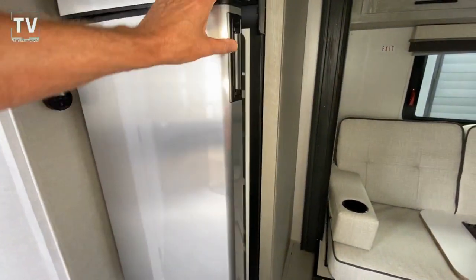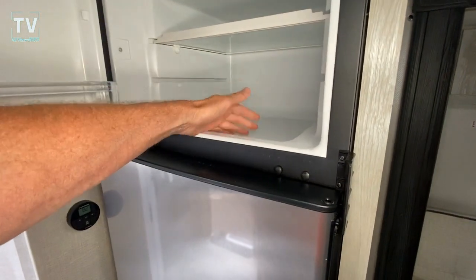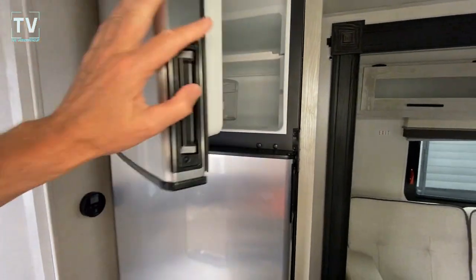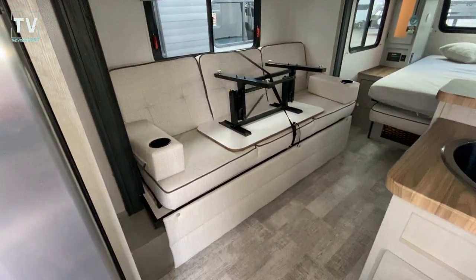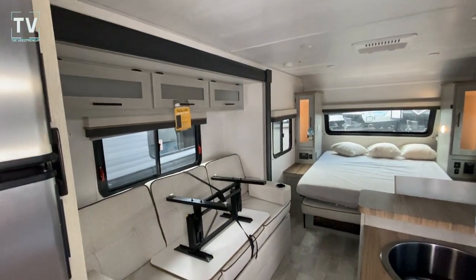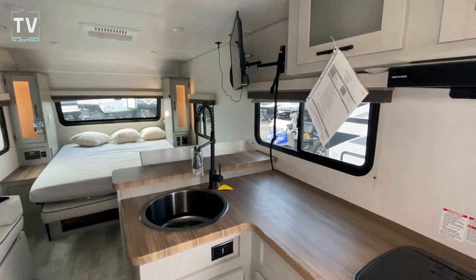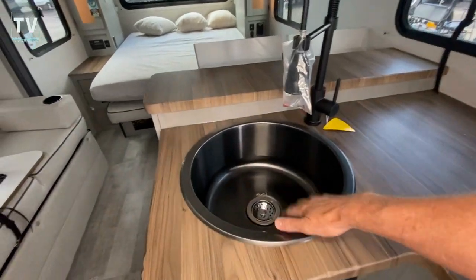So nice size refrigerator and freezer. And something I like to point out, I like this little dip down. If you've ever had your power go out, and especially when you're camping and you're running off battery power, and you get home and you want to take a little bit of time before you empty out the freezer and fridge, that comes in handy. So if you get any melting, nice size sink.